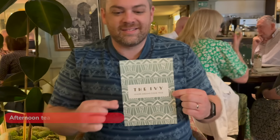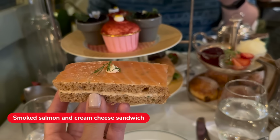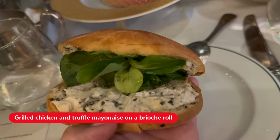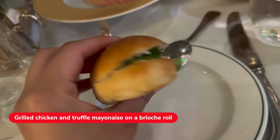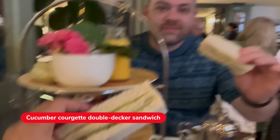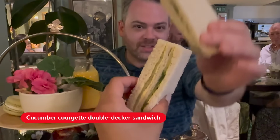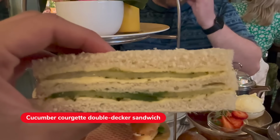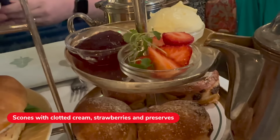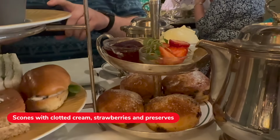For 30 pounds a person, or about $38 US, you get a smoked salmon and cream cheese sandwich, grilled chicken and truffle mayonnaise on a brioche roll, and a cucumber courgette double-decker sandwich. So good. And no tea would be complete without scones, right? So you get fresh baked scones, clotted cream, fresh strawberries, and strawberry preserves.